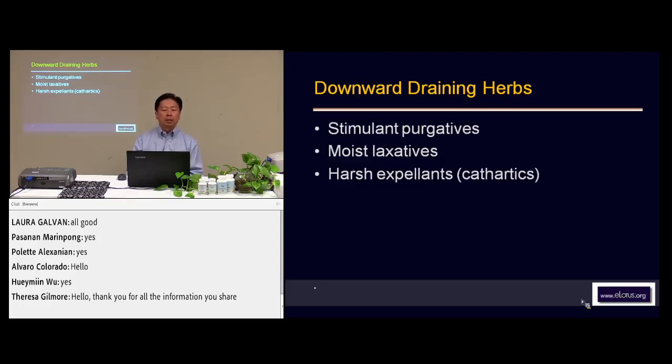Once again, these are herbs that are generally speaking quite strong and have a very quick onset of action. In comparison, the second category is called moist laxatives. These herbs are generally mild to moderate in potency, and they don't really stimulate or irritate the intestines that the first subcategory does. Rather, the moist laxatives are mostly seed-type herbs, and the seeds have a lot of lipids. So what they do is moisten the intestines to help facilitate the food moving along the intestines and eventually get passed out. These herbs are most beneficial for patients that are weak or deficient or have some type of underlying illness. These patients really should not be treated with very strong purgatives, and that's why moist laxatives become very beneficial.